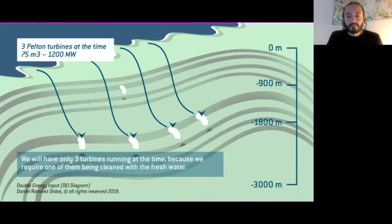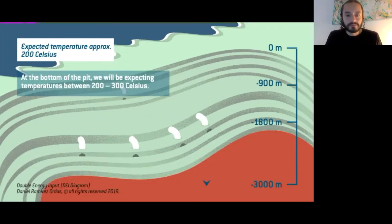Well, what we can do with a lot of water, as I told you before, we will have only 3 turbines running at the same time, because we require one of them being cleaned with the fresh water. And that process will stop one of the turbines. We will be cleaning, and we will be changing the turbine to another one and another one, and we need to clean up all the turbines in order to get less corrosion.